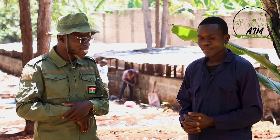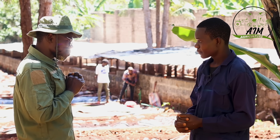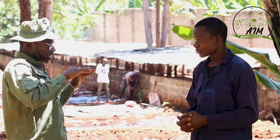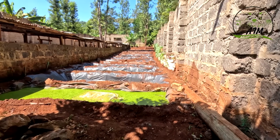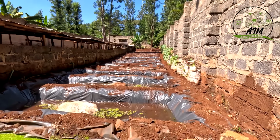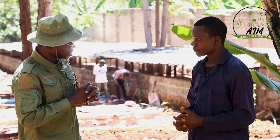Wow. I've noticed something. This land here is gently sloping, but your ponds have not been built in a sloping manner. You've built them like a staircase. By doing that, what is it that you are considering?